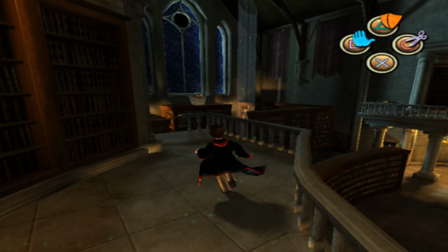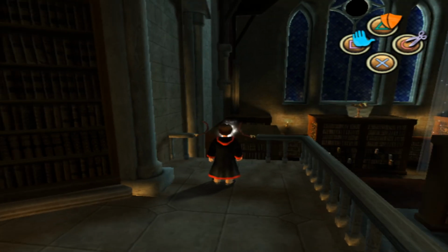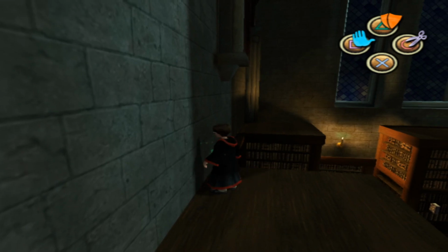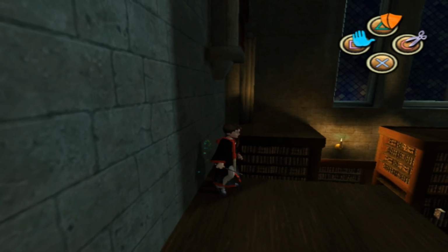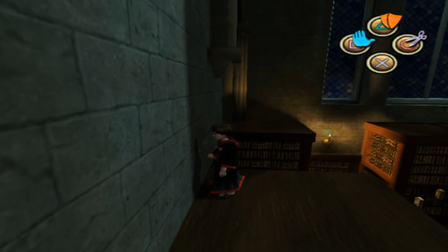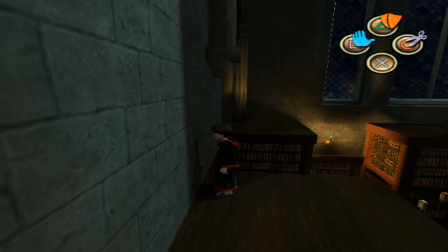The PC port, I still think, genuinely is a better game in some respects. The PC port has quite a bit of dull moments in it, but I feel like this version, the console version, is a little duller than I remember it.